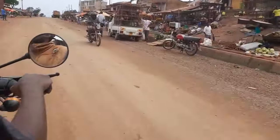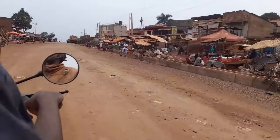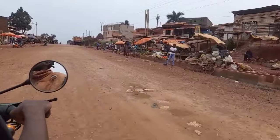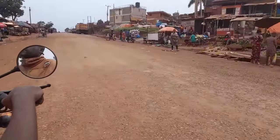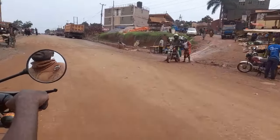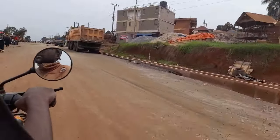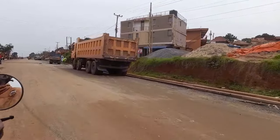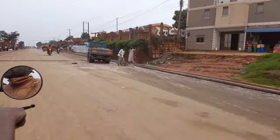Actually, this is Busabala Road, here exactly where we are, and this is Gangu Town. Indeed, there is progress in the construction of Busabala Road. As you can see, they have this road. If you passed here 3 years ago, even 2 years ago, I'm not yet sure, this road was very, very bad. But right now, you can see there is an improvement already.